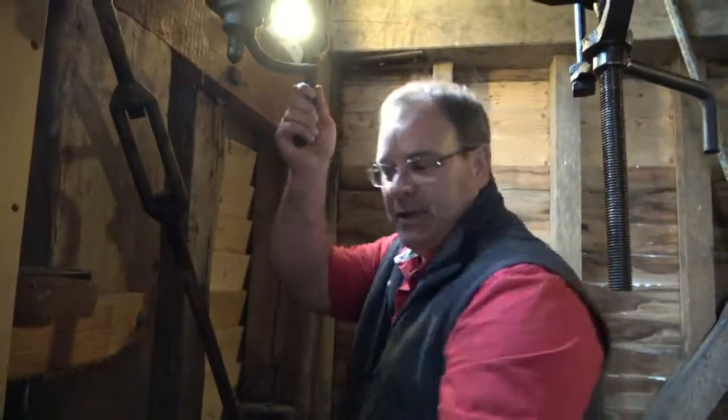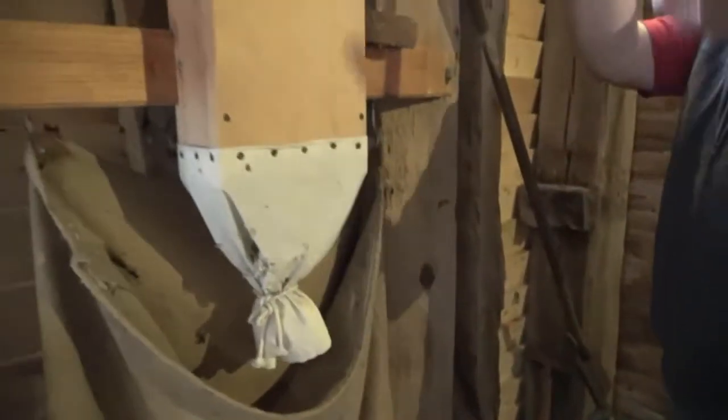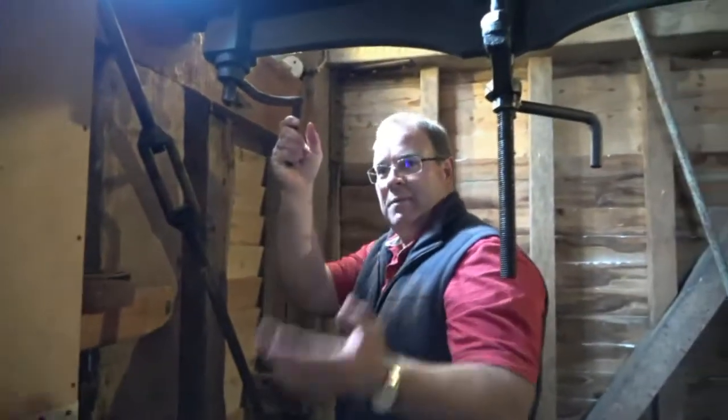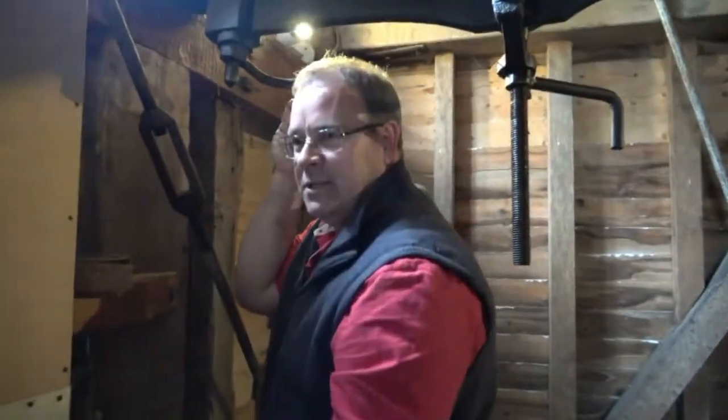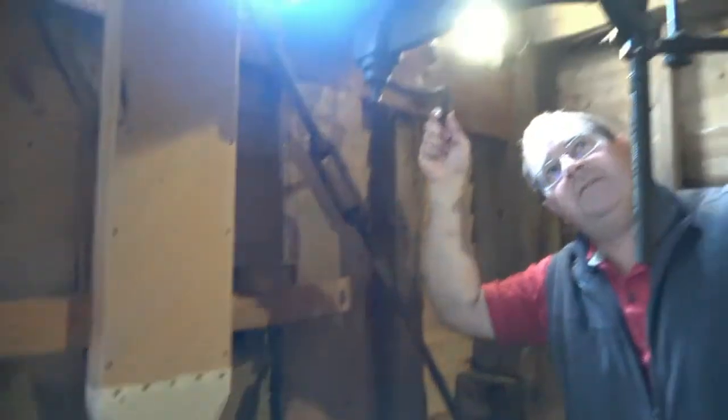So he'd be back up here again, readjusting. Again, if the wind then changes, the process has all got to be repeated. That can become essentially making him a slave almost to stand in here if it's a blustery day. So what they devised was the governor system, which is above your head.